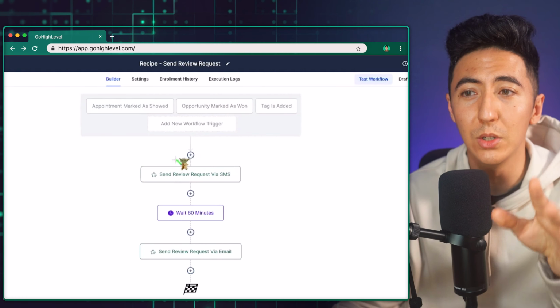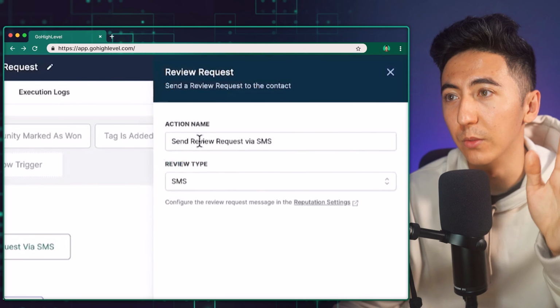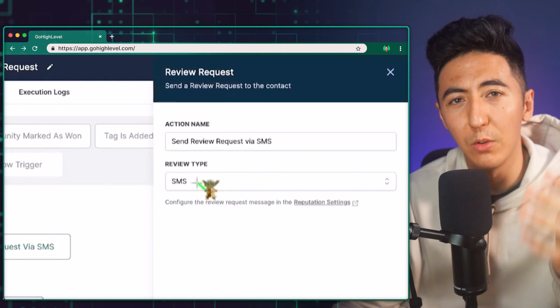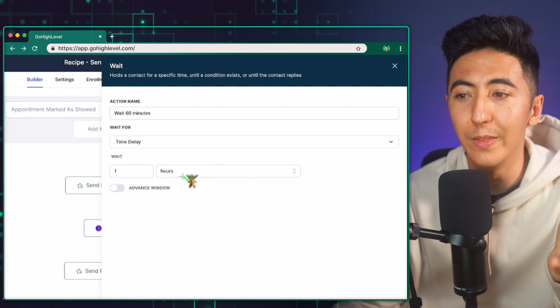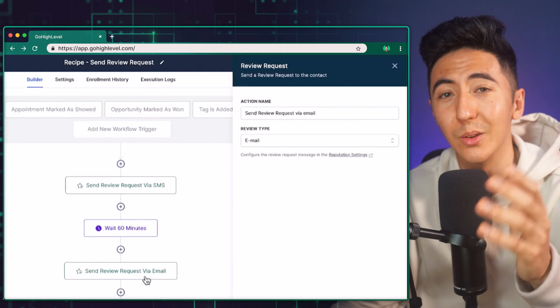So whenever this automation is triggered, it's going to do this first step, which is send a review request via SMS. It's going to send your Google My Business profile to them automatically, asking them to submit a review very easily. The next step, it's going to wait for 1 hour, and then it's going to send a review request via email. So they're going to get the same request sent to their email as well. This is a super simple automation and it can completely change your business.